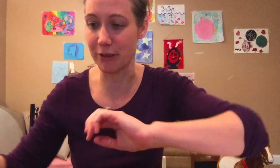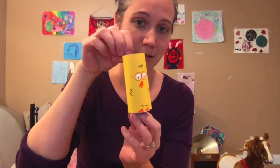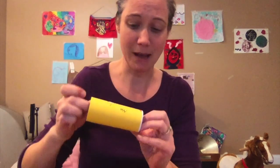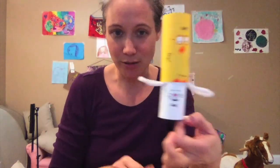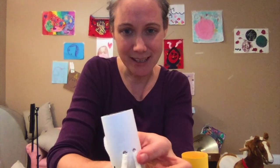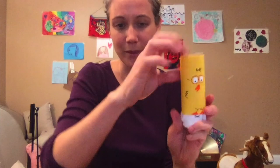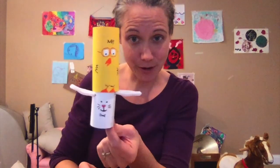But what about some other things we could do for telescoping? I thought for spring, maybe we'd make some cute creatures, and we'd make some surprise telescoping animals. So here we have a cute little chickie. And then when he pops up, he's got a bunny underneath. Again, that's just those 2 tubes. I painted each one. This tube is slightly smaller than this tube. And I used a pencil to poke some holes in the sides and put some pipe cleaners through to make his ears. His ears can fold down and fit inside the bigger tube. But when the bigger tube pops up, he can kind of hold it up with his ears. And we have a little surprise friend.